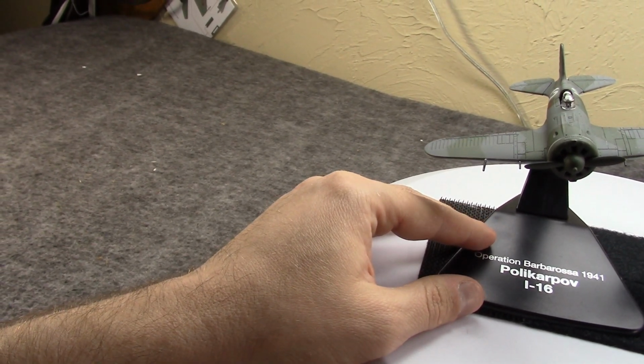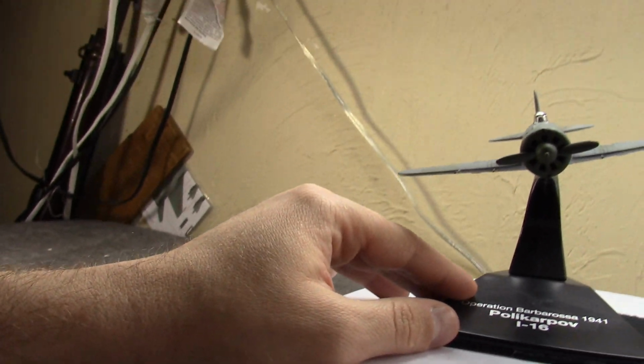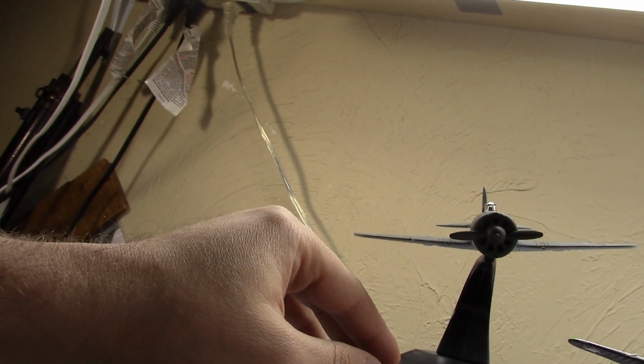It would be the first production fighter to go into service with retractable landing gear, at least the main gear. But these were crank retractable. They had to be done by hand.